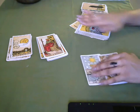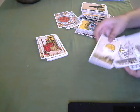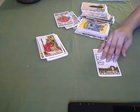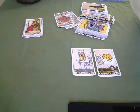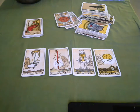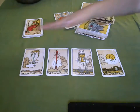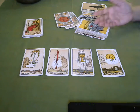The 56 cards are the minor arcana cards, and they are divided into 4: Pentacles, Cups, Wands, and Swords. They are divided into these 4 elements, and each element has 14 cards, and that's how they make up 56 minor arcana cards.